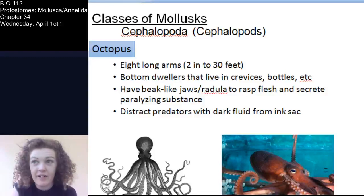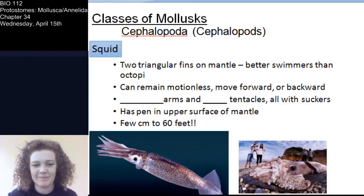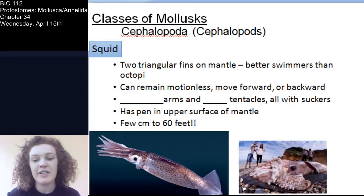If you've ever seen Finding Nemo, you saw the little octopus. You got really embarrassed. You guys made me ink because they scared her. That's because it's a defense mechanism, specifically to distract predators, so that they can get away and hide. Octopi. All right, so let's talk about squid.